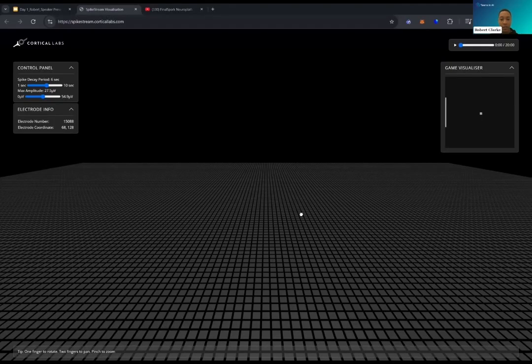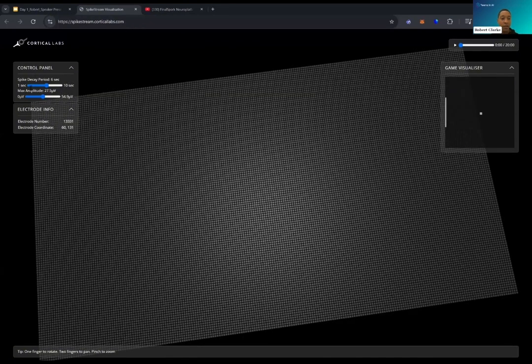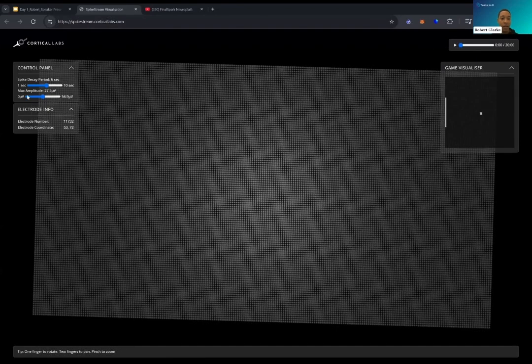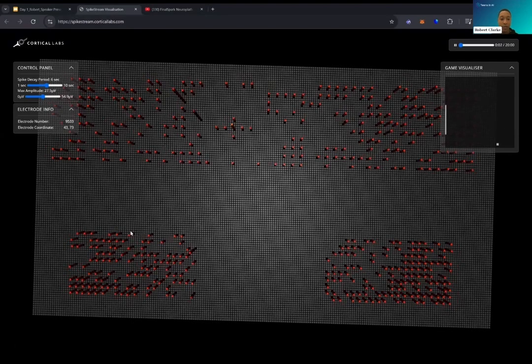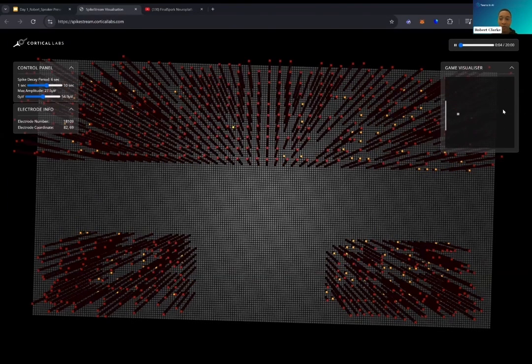This is the microelectrode array that you're seeing here. So each one of these squares you can think of as an electrode, and there's a few different things that you can play around with, like for example, the actual amplitude of the electrical signal that you're placing into the stimulation. And this on the right-hand side is the actual Pong game. So if I just leave the settings as they are, you can now see that these spikes are the electrical stimulation coming from this game.